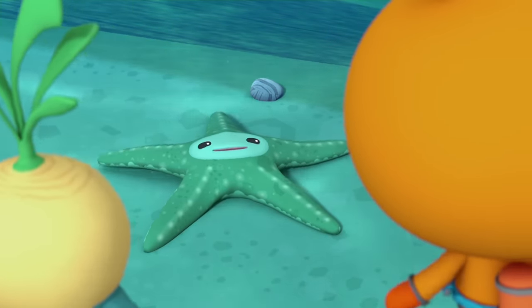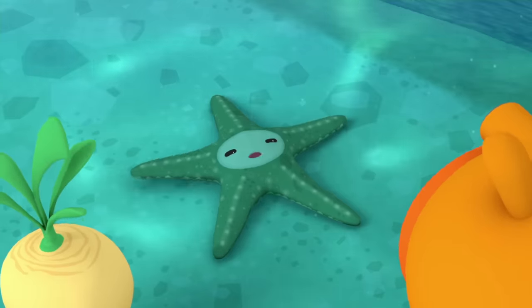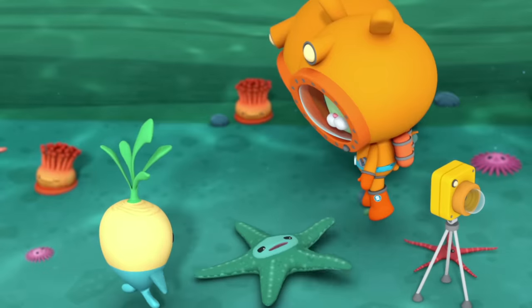I gotta keep moving. Gotta warn the little ones. Warn them? About what? Oh, no time. Out of the way. I gotta get going fast. Watch yourselves. I'm moving at super speed.